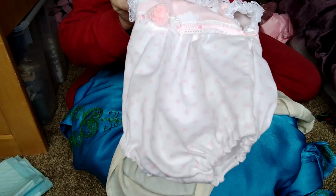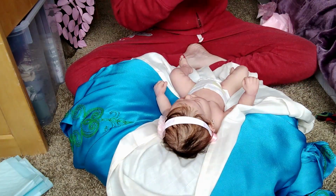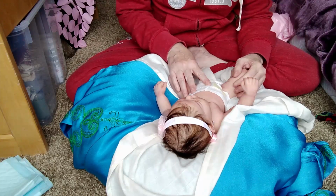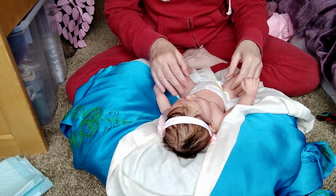Her outfit's really cute. It's probably too much light. I can't tell for sure. But my little tripod, if you want to call it that, is not good. I can't do anything with it.